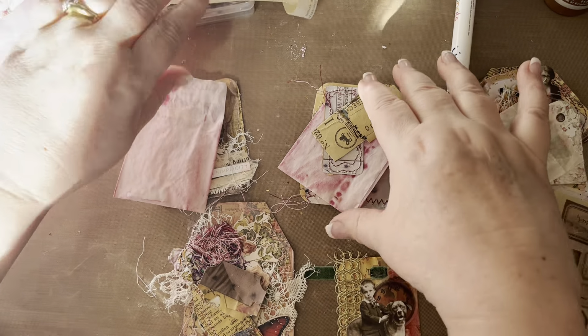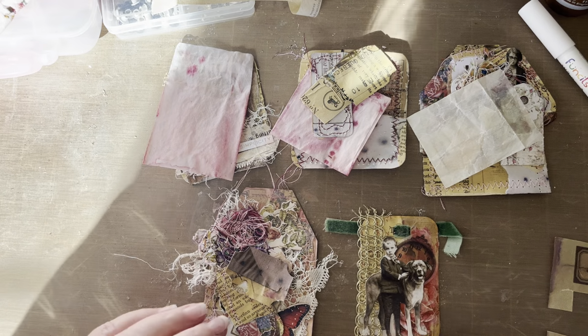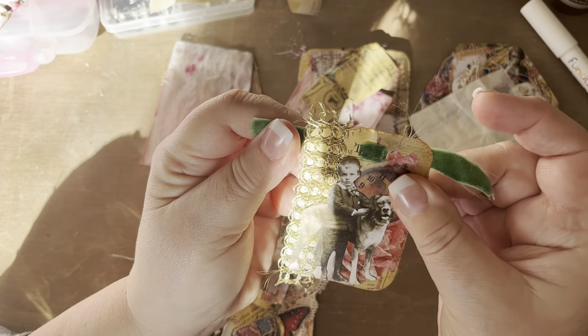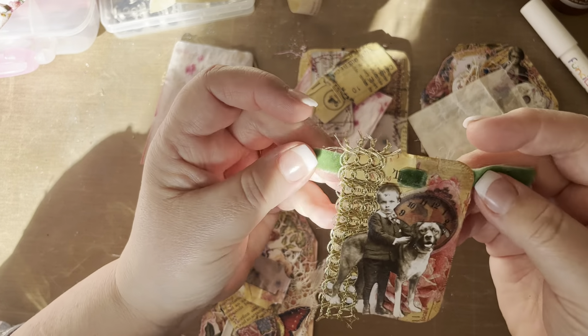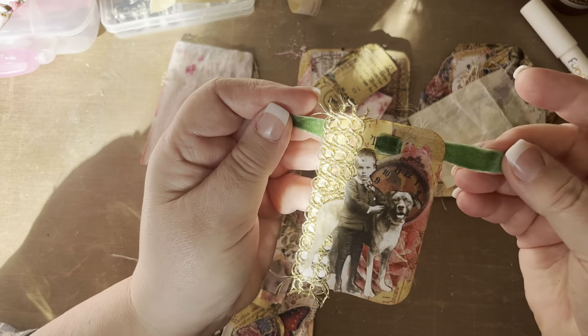Right, so I've got here 1, 2, 3, 4, 5 labels that I need to finish and embellish. So this is the punch I said was the ribbon punch. That is how the ribbon is supposed to go through. So it goes through the 2 little holes that are made and you put your ribbon through.